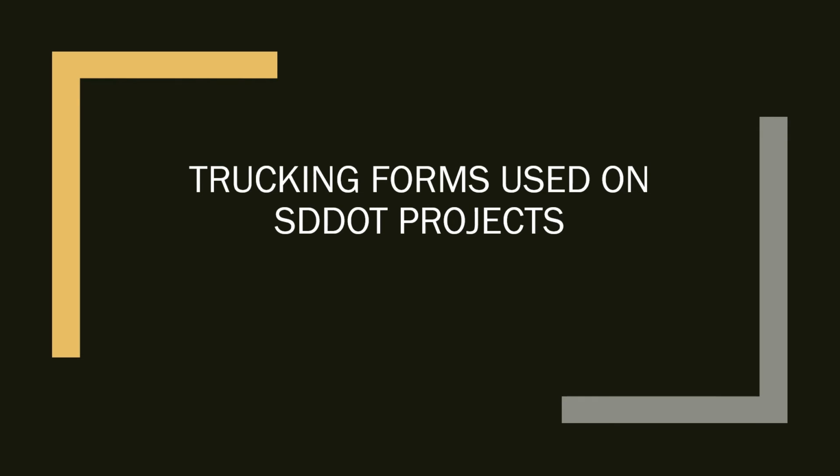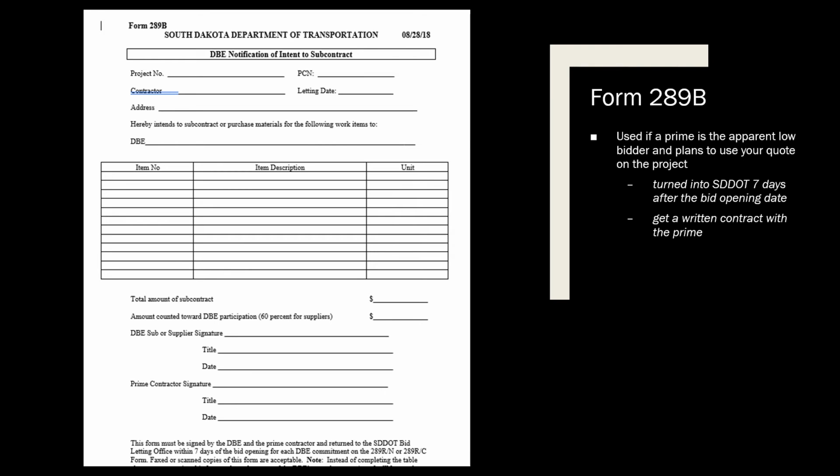Let's now review some of the South Dakota DOT forms that are frequently used when trucking participation is used on projects. First, we will cover the Form 289B. As mentioned earlier, this form is used if a prime is the apparent low bidder and plans to use your quote on the project. It is not a contract, but an intent form that is turned into South Dakota DOT 7 days after the bid opening date.